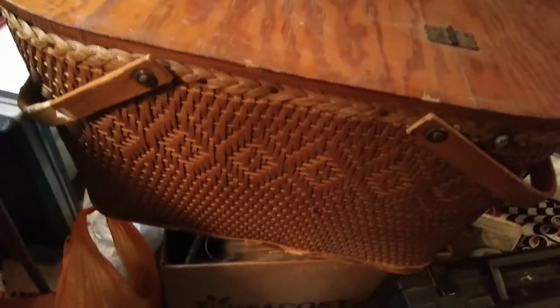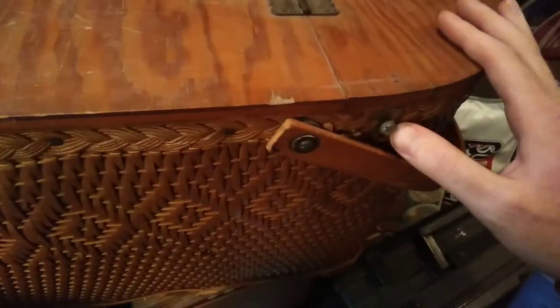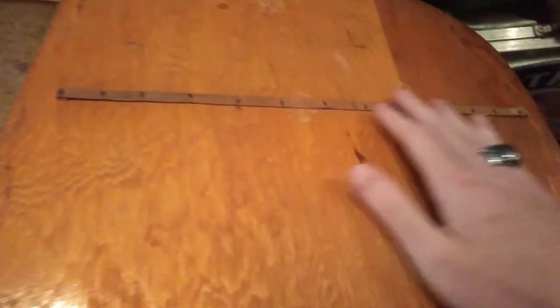And I got this old picnic basket here. It's wicker. It's in really good shape. There's a sheet metal screw in the side of it here. That's the only real issue I found with it. It's got a wood top on it. This is probably the original top. The reason I say that, it's got this wood strip here.